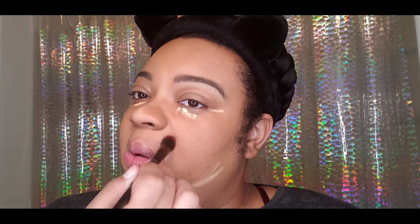I'm glad to be living in order to get these age lines. So, you know, that's not a complaint. That's just an observation. But in order to counteract those, I do press in a bit of concealer right in this area to try to, you know, control that.